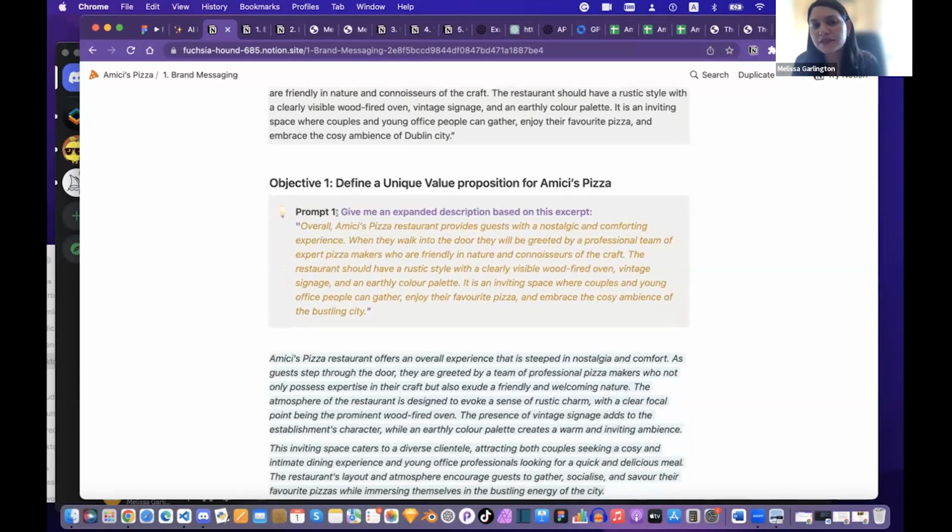And now we're going to feed this into ChatGPT, and guys, you can just go yourselves, you can change this around. But what I want you to see is what type of prompt I'm using. In this instance, my objective is to define a unique value proposition for Amici.